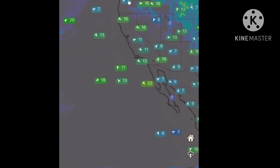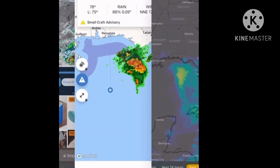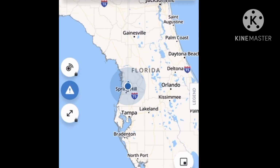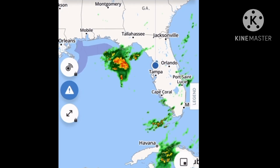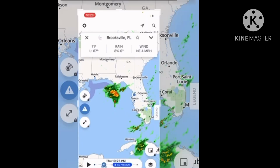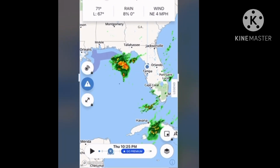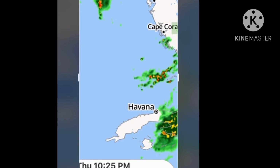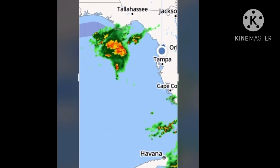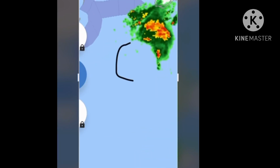And then, let's take a look at radar again. Now, what is going to be interesting to watch about this storm is to see if it's able to maintain itself. Will we get the first tropical storm warnings of the season for Cuba? Maybe. Probably like a 20% chance of it maintaining tropical storm status for that long.